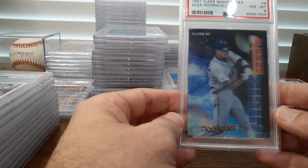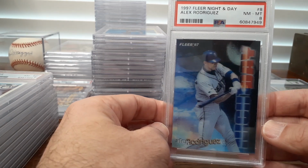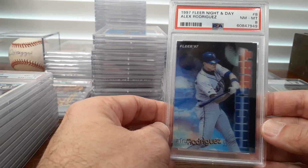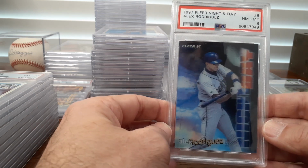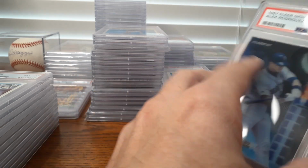Here's a really cool card I got for around $10. This Night and Day. This is a case hit. You got one of these. Boy, the pack odds are pretty high on this, but it turned out to be one per case. So it's the case hit, the Night and Day. Got a little bit of chipping on there, otherwise a pretty cool card.